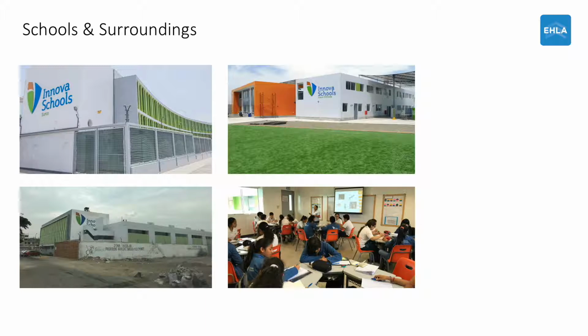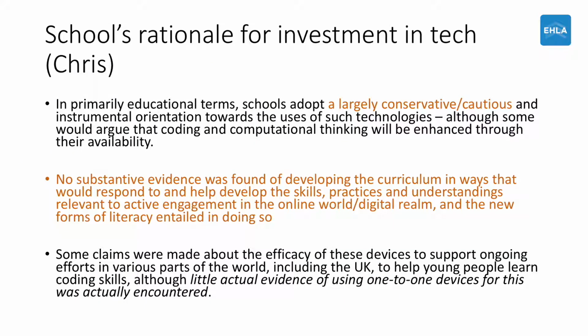And this is interesting because you see from the photos here, there's actually quite a lot of money gone into these schools. They're very nice buildings. They're often in areas, as you see from the bottom left there, of relatively high deprivation. And so it's a big push. It's a big input. But actually, fundamentally, pedagogy doesn't seem to be changing that much. So we need to keep these things in mind.